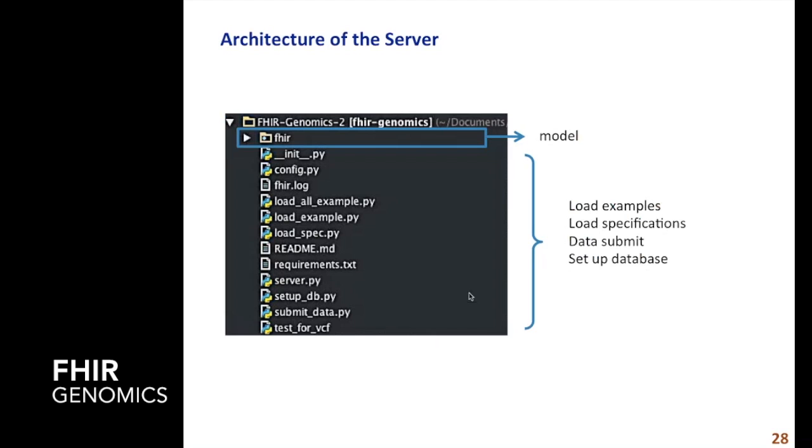The next part I'd like to turn you to is the actual server. As I said, I'm very happy to report that we have built a server and we're giving out that code. It is open source, up on GitHub. That server will be part of that virtual machine image, which is a Linux-based image, and will include both the code for the server as well as a number of examples. It can load examples for you. It can load the latest specifications. It can set up the database for you and dump the data.